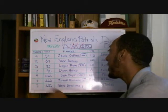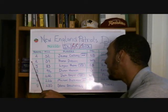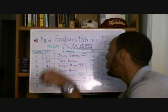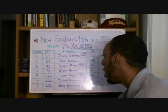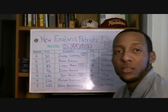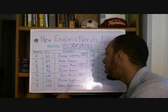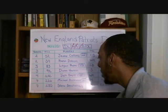right away. You look at Collins, Dobson, and to me, Ryan and Boyce as guys that I think are locks to make this roster. Now you just got to see which one of these guys are going to separate themselves from the pack. Harmon is a guy that probably will make this roster as well. I'm not sure there. But being that they could use help at the safety position, I think that he's a guy that probably can make this roster.